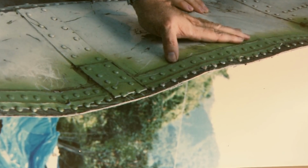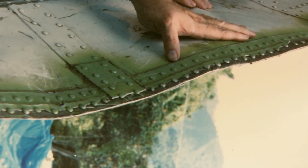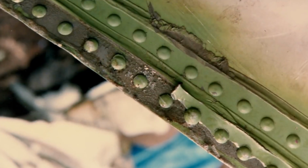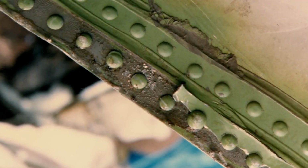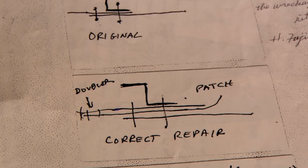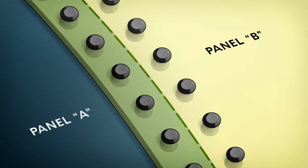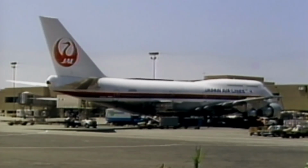The mystery of Flight 123 is solved. The 747 went down because of a faulty repair. The repair had, in fact, not been done correctly. There was only one row of rivets holding that joint together, where there should have been two rows of rivets holding the joint together. With only one row of rivets straining to hold the repaired panel in place, this was a disaster waiting to happen, especially because this was such a busy jet.